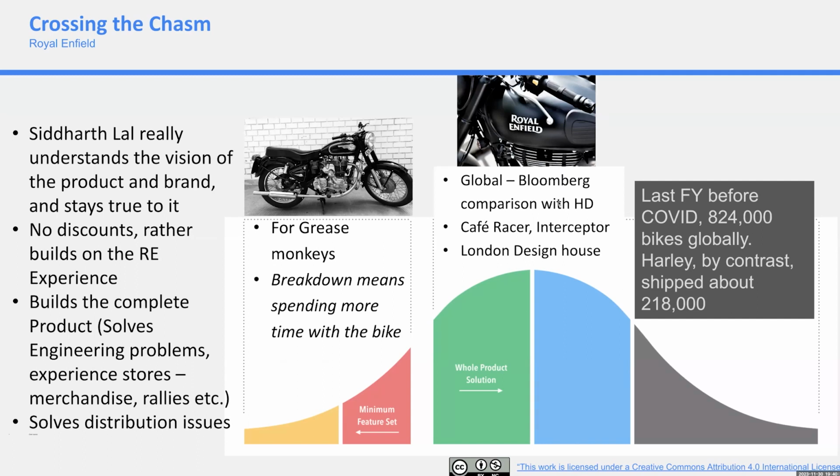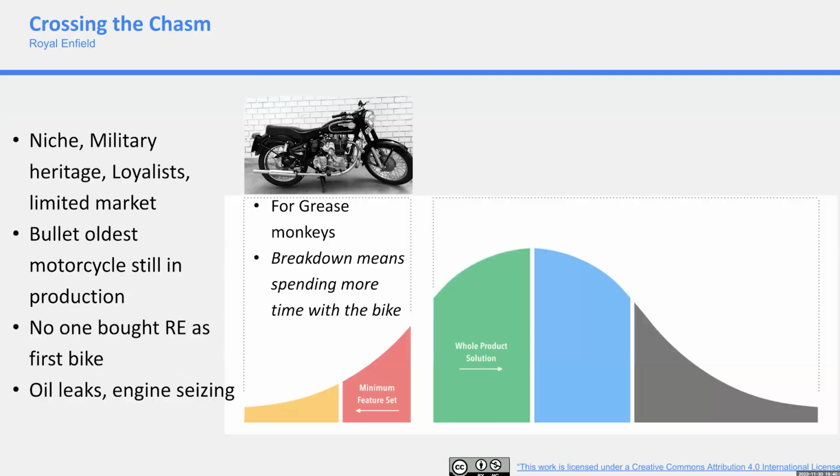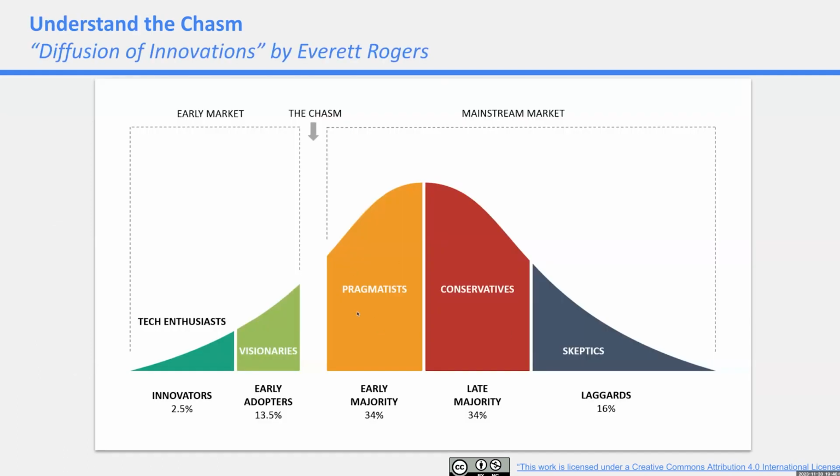They were able to set up a global design house in London, and they launched these 650 twins. And he made the products accessible so that the mass market could also buy the product. Now the mass market was not afraid of buying the product. So remember, the early majority, the pragmatists, the ones who spoke about all the practical reasons, are the ones who would buy a bike only if it's reliable, if it has a certain fuel economy, if there are enough service centers. That's what practical thinking is.